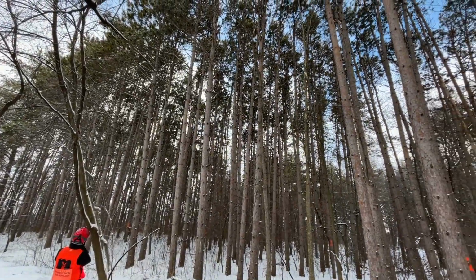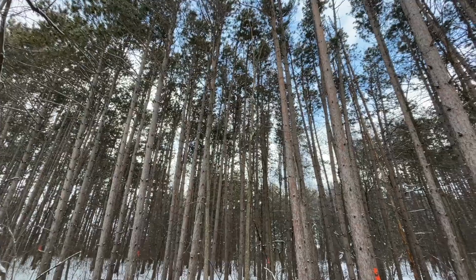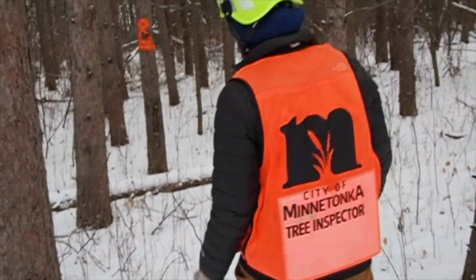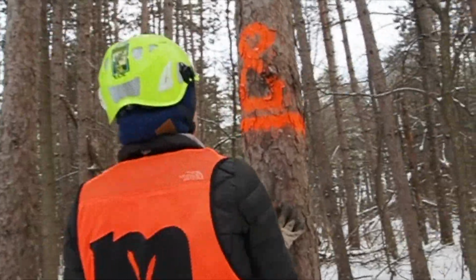This stand of red pine was planted by the previous landowner in the 1960s. The trees aren't in any particular order and have never been formally managed. The result is a lot of tall and slender trees growing rather slowly. Foresters call this an overstocked stand.